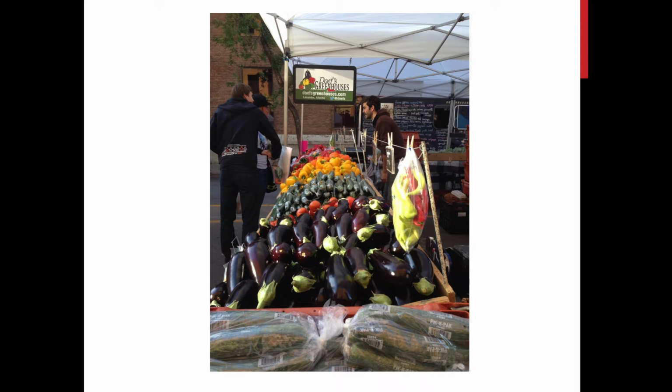This is our city market a few years ago. Outdoor market, right downtown, tents. We do a lot of sales through these venues, and it's weather dependent obviously with the outdoor markets, but great turnouts in the summer.